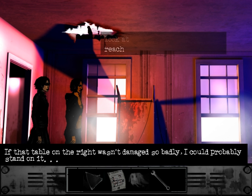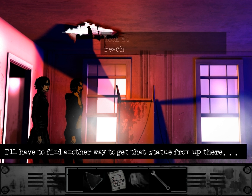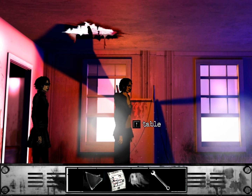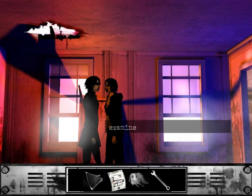If that table on the right wasn't damaged so badly, I could probably stand on it, but as it's all rotten, I'd probably only fall and break my neck. I'll have to find another way to get that statue from up there. Like getting into Joe Davis's apartment. It's rotten through.